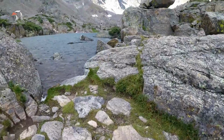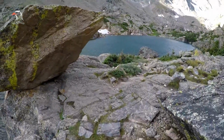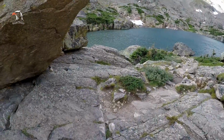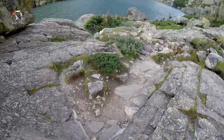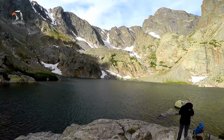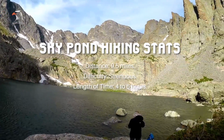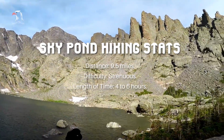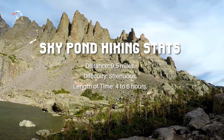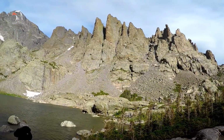The ever-changing views and trail conditions really keep this hike interesting. Yes, it is on the long side, and it can be challenging, but you get a great payoff at the end, with the jaw-dropping view of Sky Pond. This is one of the favorite hikes to visitors in Rocky Mountain National Park and I highly recommend it. Sky Pond hiking stats. Distance, 9.5 miles. Difficulty, strenuous. Length of time, 4 to 6 hours. Location, Glacier Gorge Trailhead on Bear Lake Road.